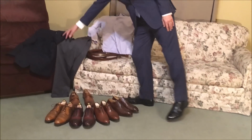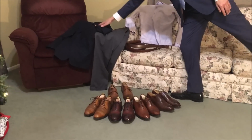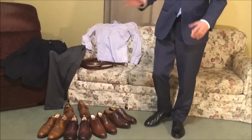Then I'm also going to change here. I've got a blazer and pant combination, a navy blazer. The brass buttons make it a blazer. That's going to be a little bit less formal than the suit I'm wearing. And gray slacks, and then change one shirt. And what I want to show you is how you can get a lot of versatility out of a wardrobe, especially just by changing the belt and the shoes.